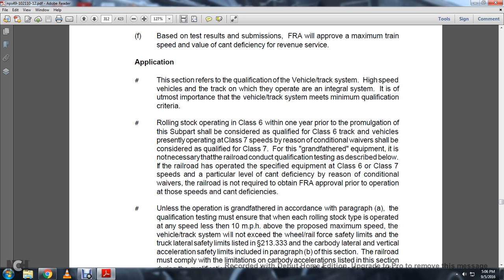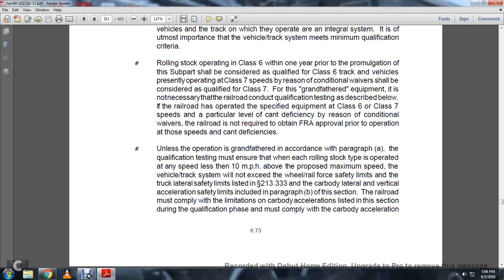The grandfathered equipment is not necessary for the railroad to conduct qualification testing as described below. If the railroad operates equipment at Class 6 or 7 speeds, at a particular level of cant deficiency, by reason of the conditional waiver, the railroad is not required to obtain FRA approval of the operation at the speed of the devices. Unless the operation is grandfathered in accordance with paragraph A, the qualification testing may ensure that each rolling stock is operated at any speed less than 10 miles an hour above the proposed maximum speed.